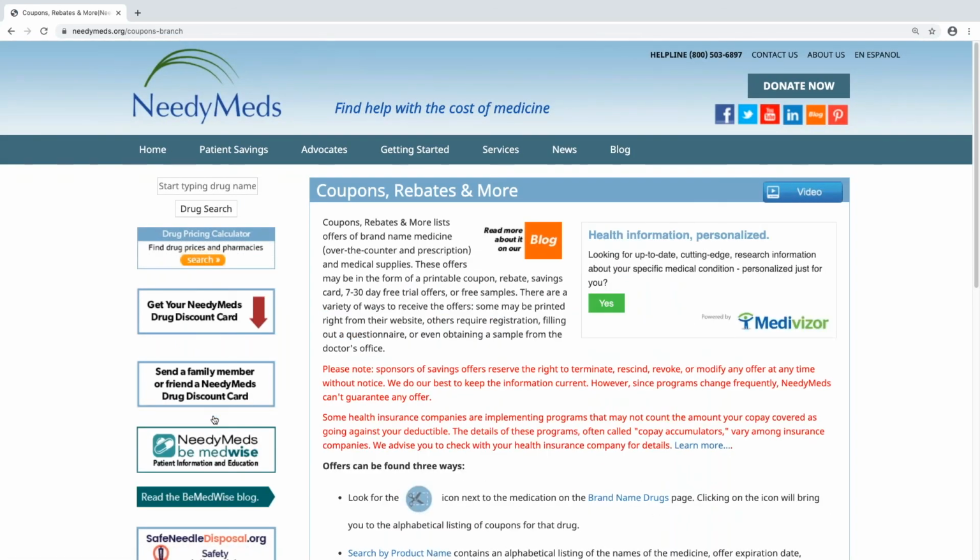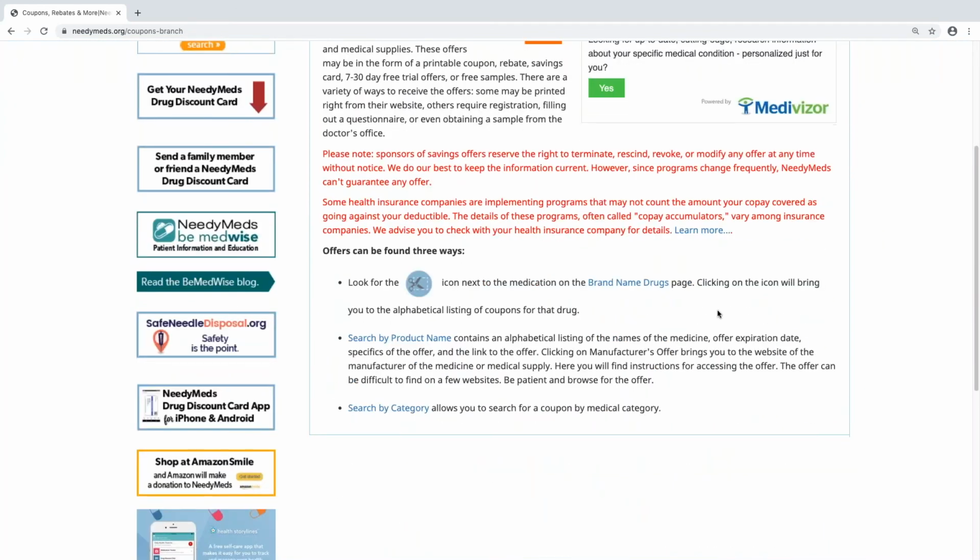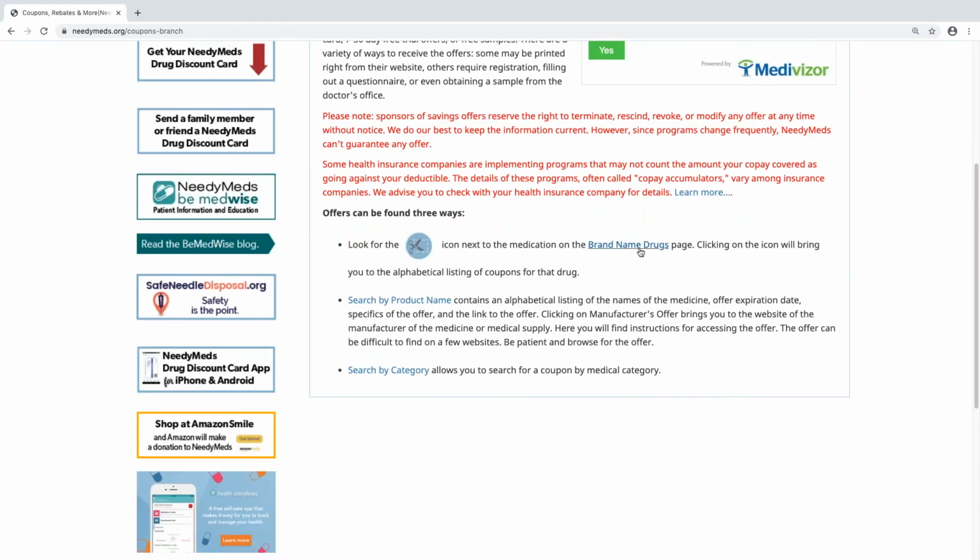This is where you can find prescriptions and over-the-counter medications or supplies for which there is a coupon, a rebate, a savings card, a free trial offer, or a free sample. Like the other sections on NeedyMeds.org, you can search a number of ways. You can search by the name of the drug. You can search by the name of the product. But in this case, you can also search by category, which means medical category. So let's go ahead and click on that.